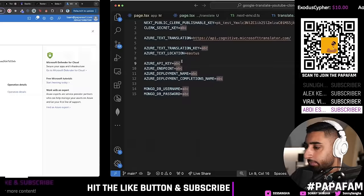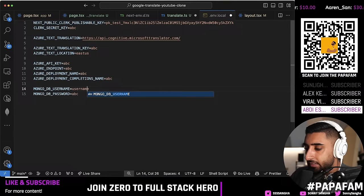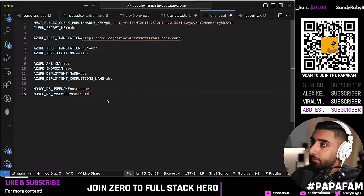So for the username here, just so now we can prepare ourselves, I'm going to type in username. For the password here, I'm just going to type in password, exclamation mark with a capital P, right? So make it a little bit easy. Just for now, obviously you can feel free to change your username and password. We haven't done any of that just yet.